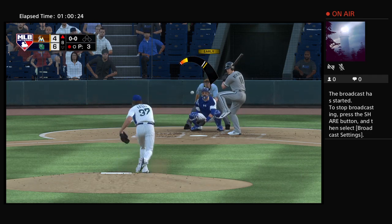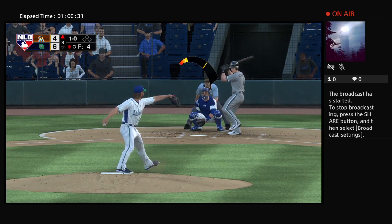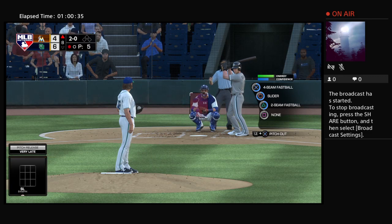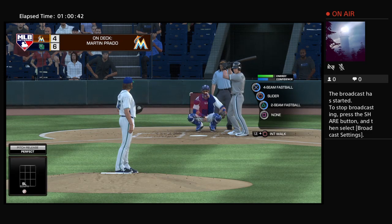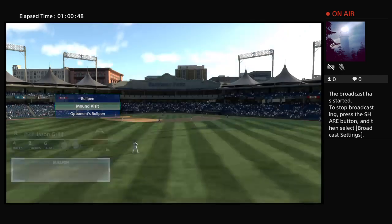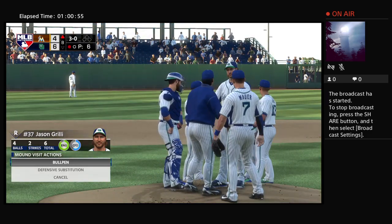Here comes the first pitch. And that slider's almost in the dirt. The 1-0 home is looked at for ball number 2. Down low, and the plot thickens here, 3-0. So he threw the slider away to him 2 times in a row. Now I don't think he'll go for it again. I'm looking for something hard inside on this pitch.